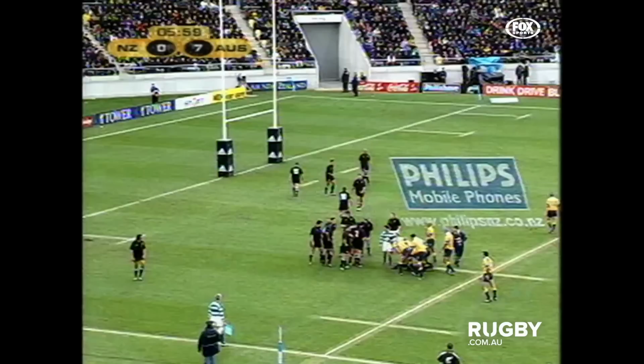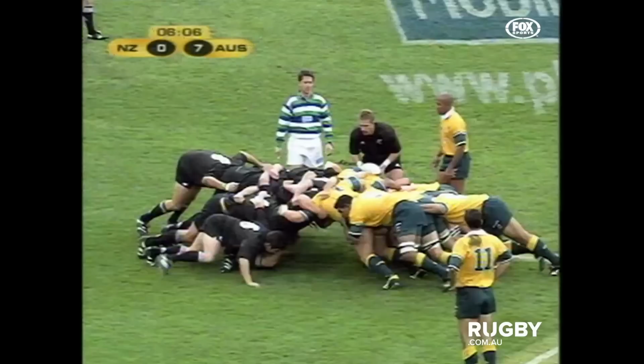They came back to short side again. They tugged one way, and it was blocked on the open side. So Merton's making the decision, and that's what he's there for, decision-making at first five-eighth. Well, the All Blacks very confident to move the ball from anywhere. They have to, in my opinion.